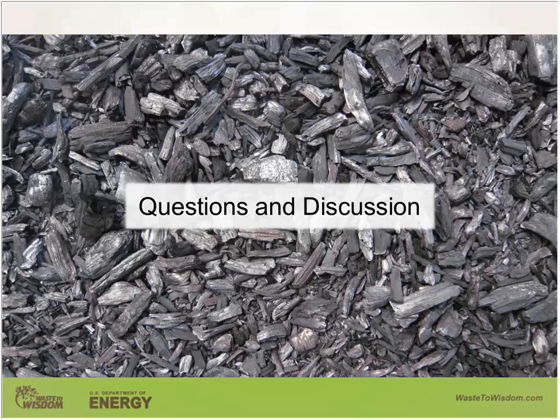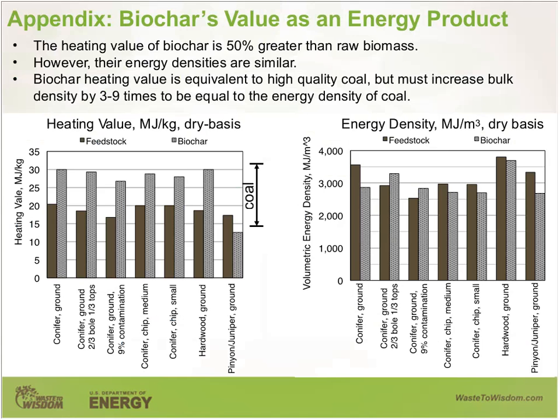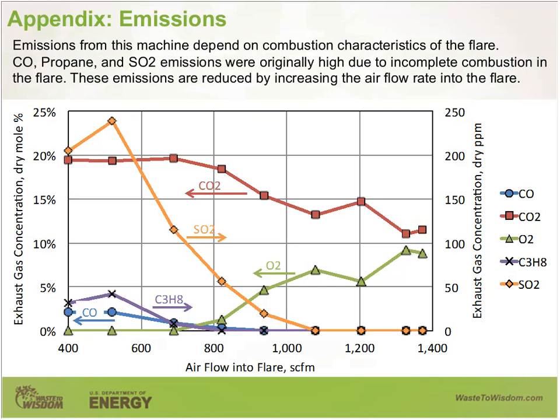The other question that same individual had was, have any of the emission tests of the Biochar solution machine included greenhouse gases? I think we have an appendix slide dedicated to this, so I'm actually going to flip forward to that. And the short answer is yes, that greenhouse gases are emitted as part of the syngas.